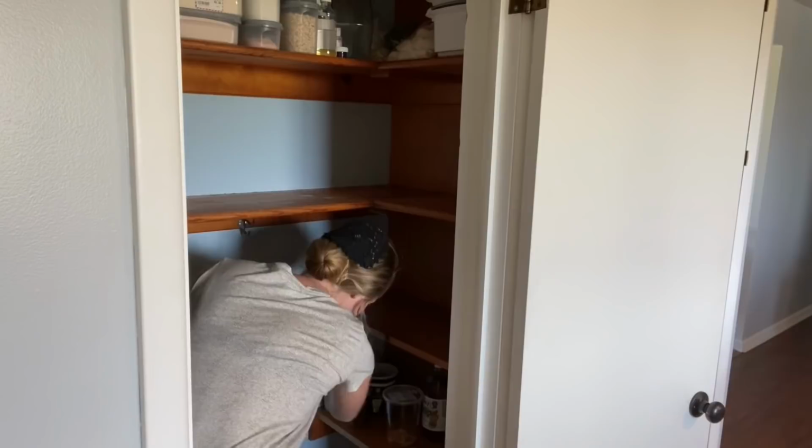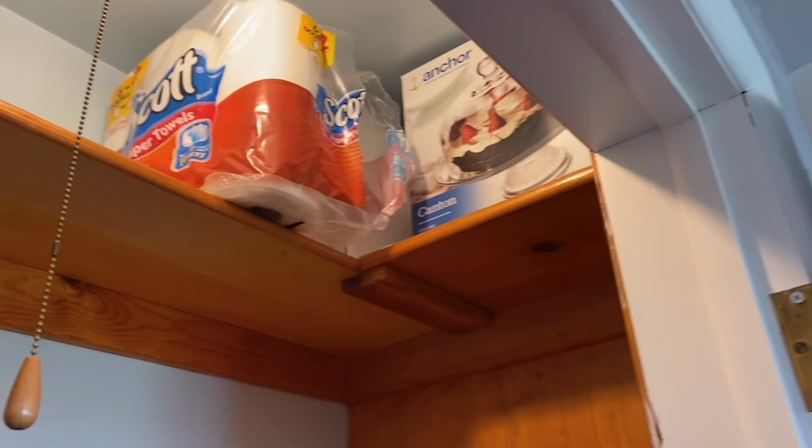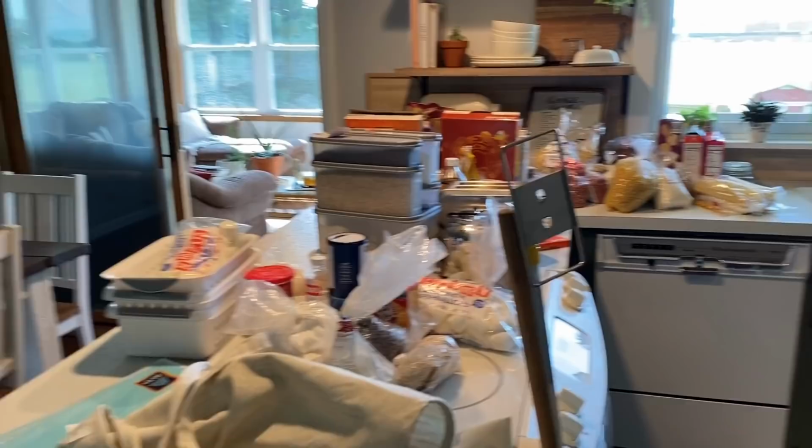All right, it is now empty. I left a couple things up there that I knew were going to stay, like some bigger things, and then my paper towels. But look at all of this, guys. Can you believe all of this was in that tiny little pantry?